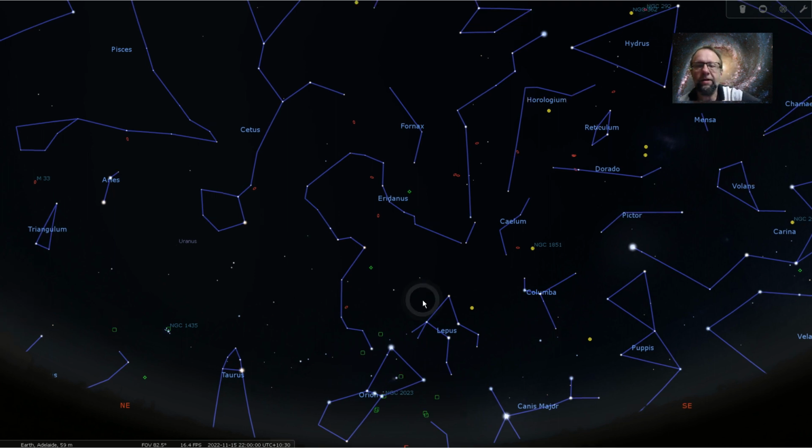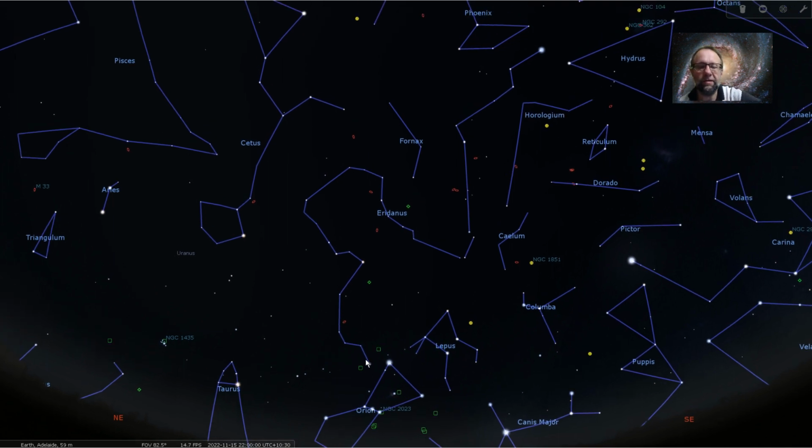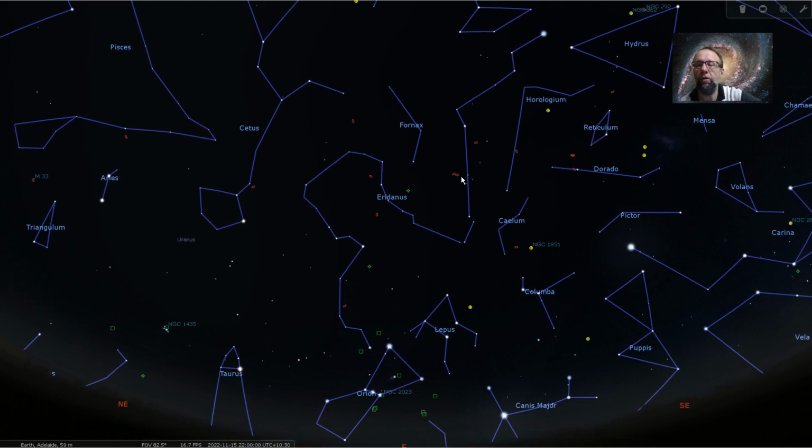Another constellation in this part of the sky, a big one, is Eridanus, the river, and that, of course, is one of the longest constellations. It winds its way all the way from Orion, all the way across the sky to Achernar, the relatively bright star Achernar in the south.